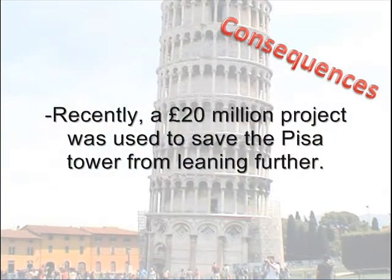Recently, a 20 million project was used to save the Pisa Tower from leaning further, and it was a complete success. The tower has been straightened by 18 inches, returning to its 1838 position.